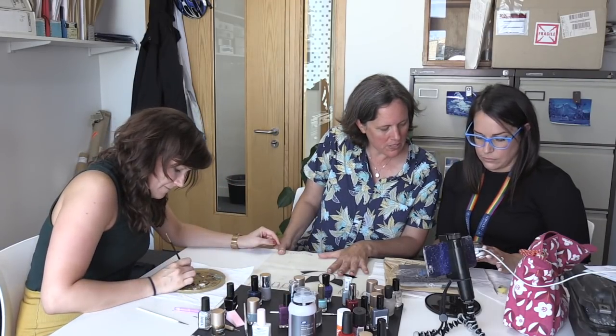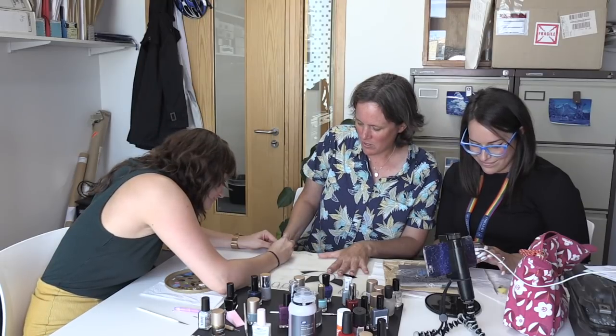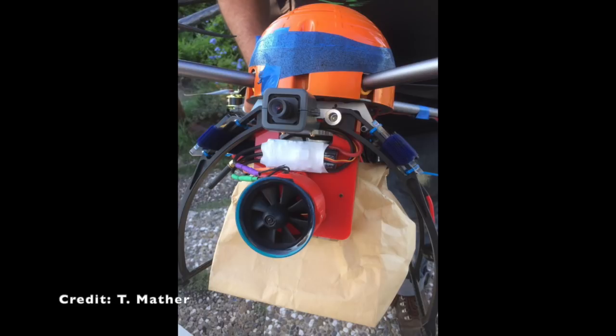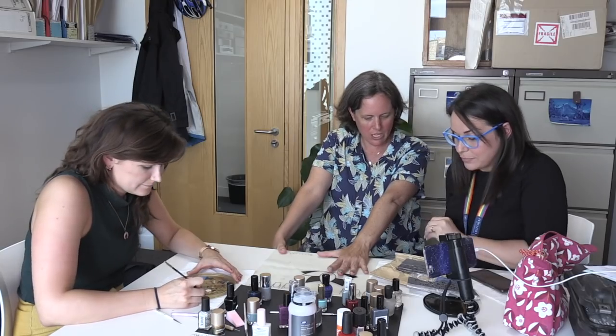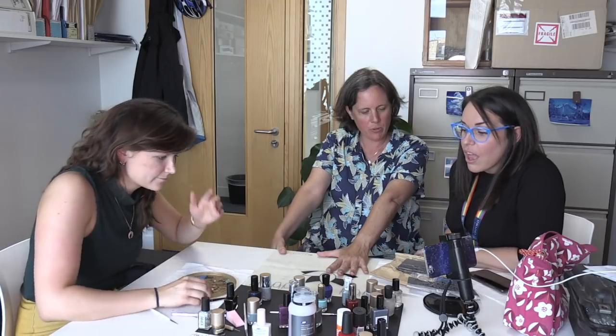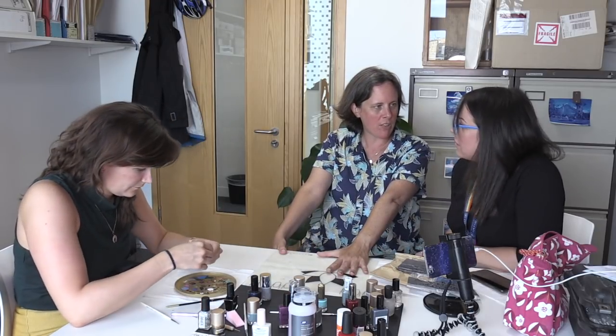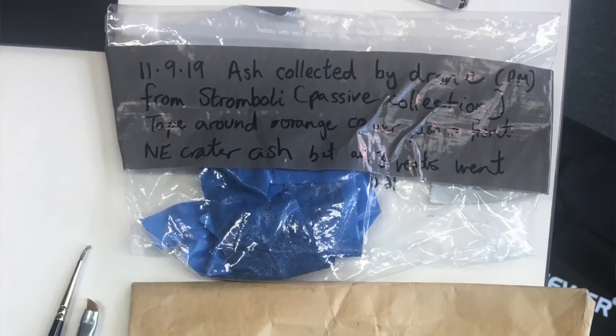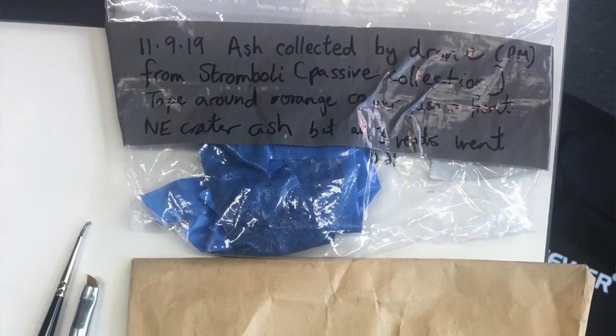This was our first attempt. What he did is strip down a hoover, as far as I can work out, a vacuum cleaner, including a hoover bag, and we'd fly it into the plume with the drone and then he'd switch the hoover on, essentially. I think the drone was mainly in the plume from the northeast crater, but there was other activity going on at the other craters at the same time. So it could be a mixture. That's what it all means.